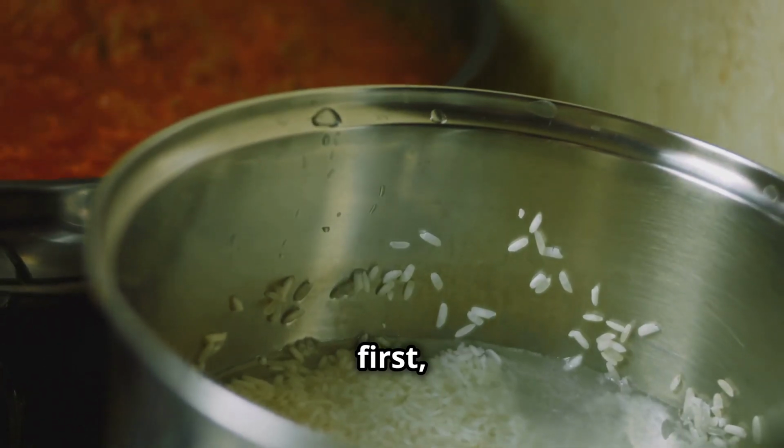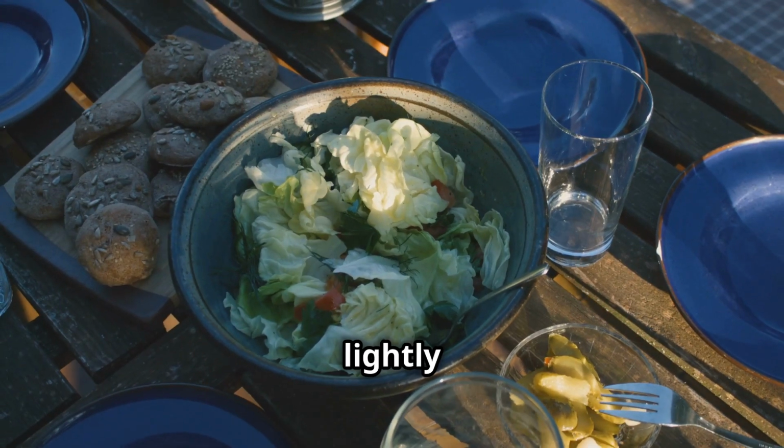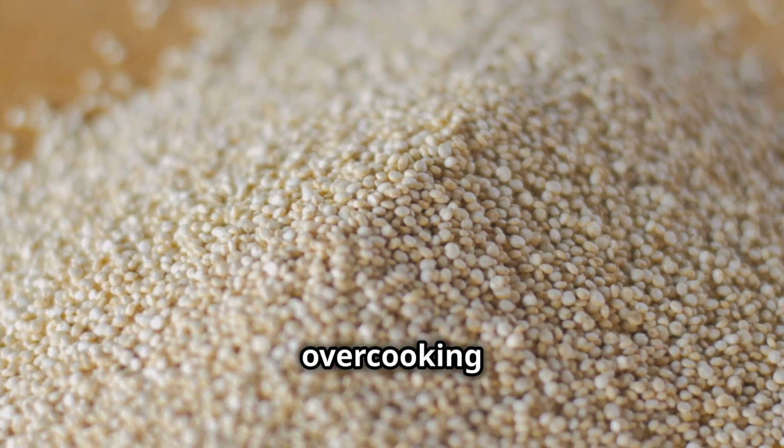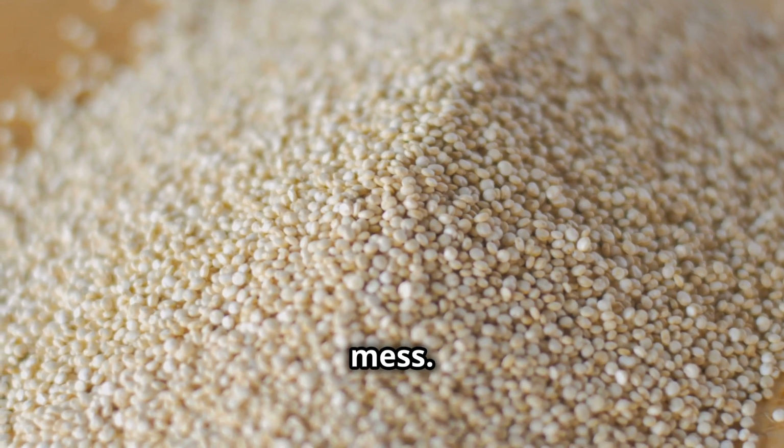First things first, we need a base. Quinoa, brown rice, or even some lightly dressed greens will do the trick. Don't even think about overcooking that quinoa. You want it light and fluffy, not a stodgy mess.